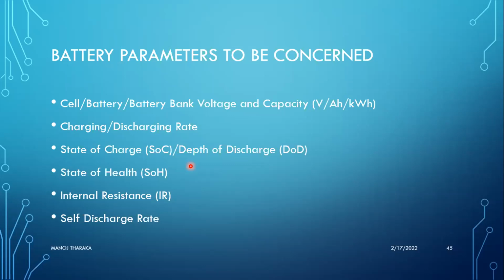State of charge and depth of discharge tell us how much it has discharged and what capacity is available, so these things should be monitored continuously. When it comes to lead acid batteries, we also consider the internal resistance. Sometimes the voltage is available but the capacity is not, and it drains fast.